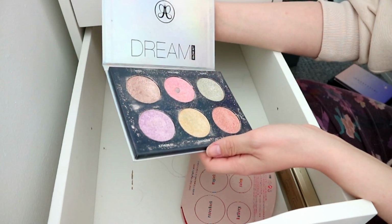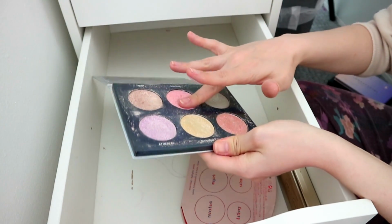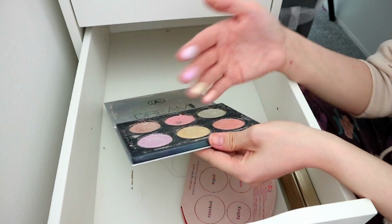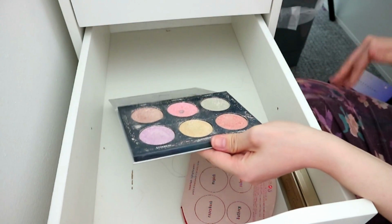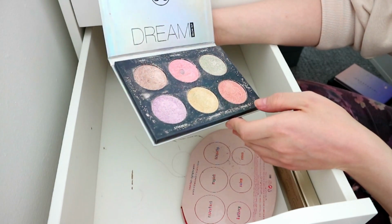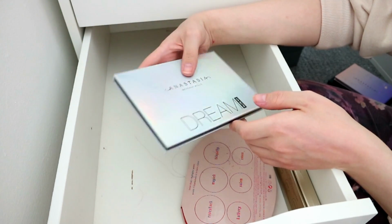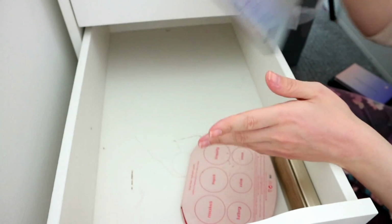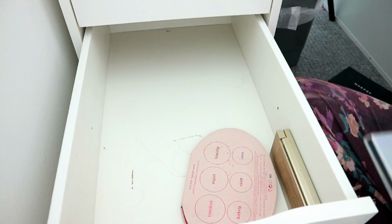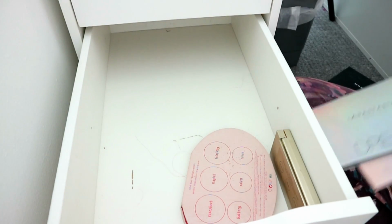But this is just quite a special formula. I feel like they did a really good job with the formula, and I can literally get away with all of the shades in here. So I think I'll just keep that for me. It looks so mucky, but I've used it so much. I think I will keep that. I do love it a lot. So, realistically, so far I'm only keeping 2 highlight palettes out of 1, 2, 3, 4, 5, 7.